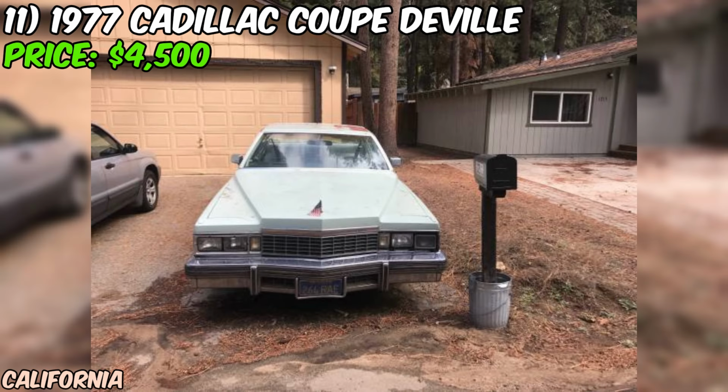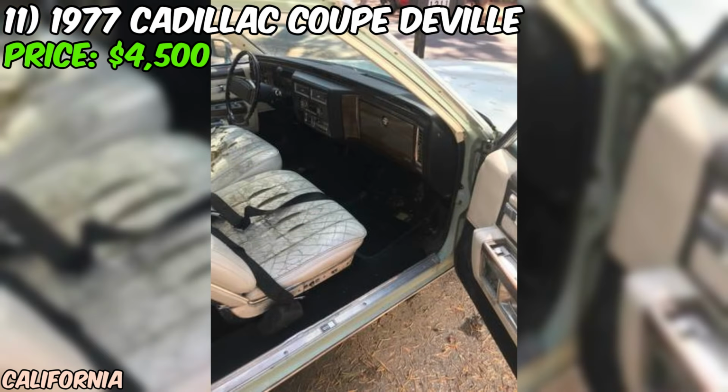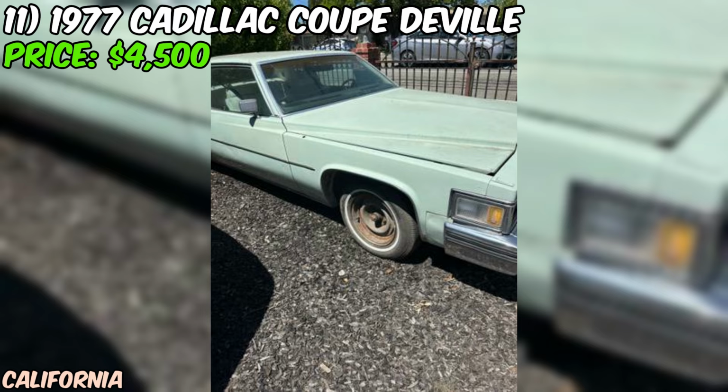11. We've got a real blast from the past on Craigslist. A 1977 Cadillac Coupe de Ville that's looking for a new owner to give it the love it deserves. This vintage luxury cruiser is being offered for $4,500 or best offer, and based on the seller's description, it seems like a solid deal for anyone who appreciates the style and comfort of a classic Caddy.